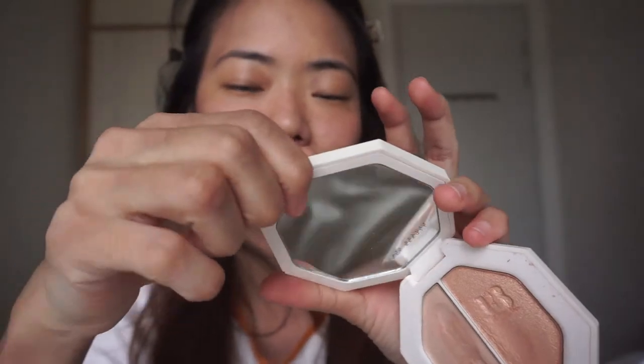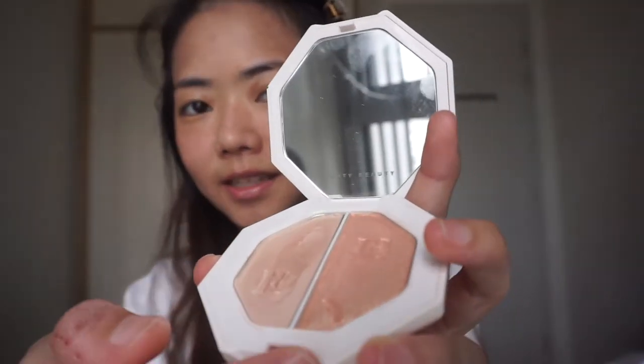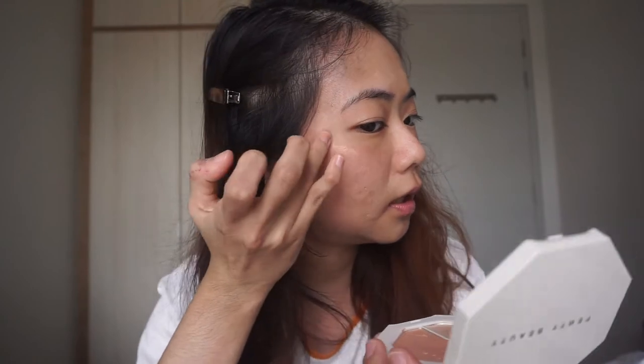Let's put on some highlight. This is my favorite highlighter. It's the only highlighter I have. It's the Fenty Beauty Kilowatt Highlighter in Mean Money and Hustler Baby. It's this gold, really nice gold shimmer. Oh my god, look at that, y'all.